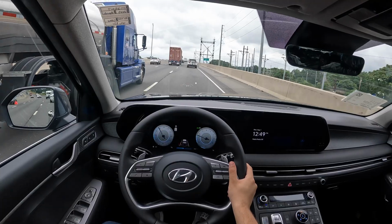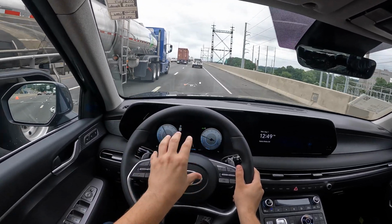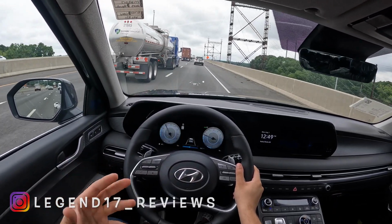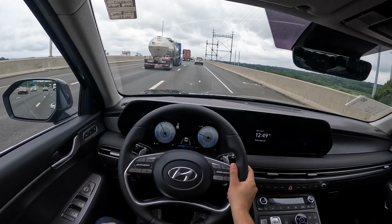I love the fact that on this 12.3-inch cluster display, it shows the sharp turns, the yield signs, it shows stop signs and things like that. Very nice touch.